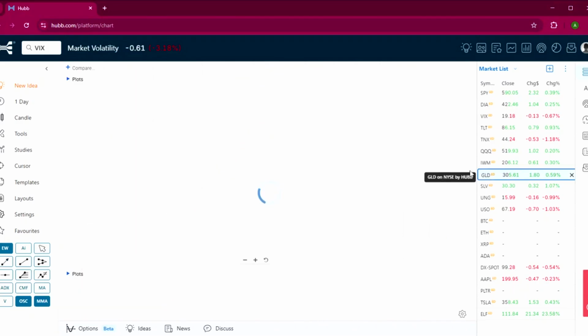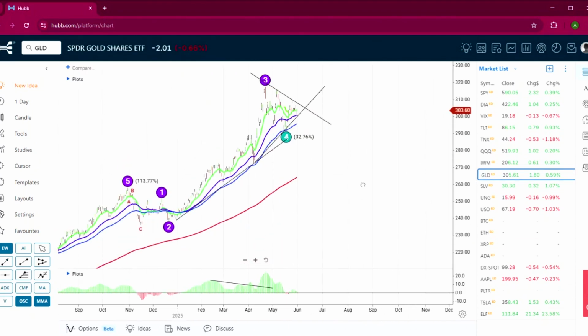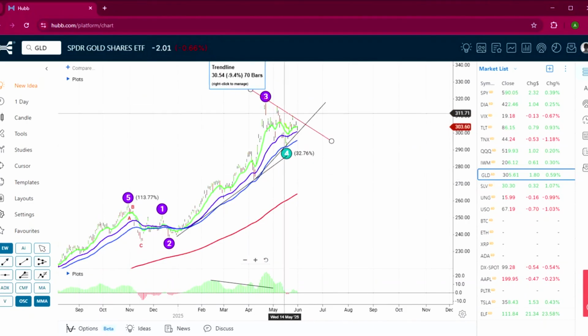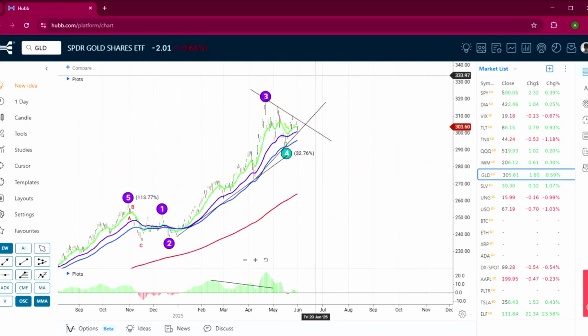If we go to gold, the GLD, you can see that it's hovering in a sideways pattern here. It's bouncing back and forth within this bigger triangle, and triangles will break out either to the upside or downside. I am leaning more towards the upside than the downside, but we will see and time will tell.